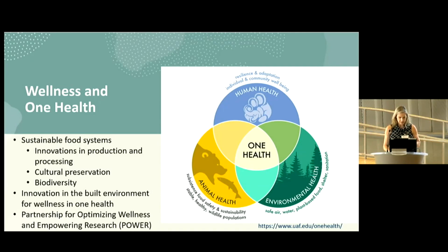So it's all connected. We're also very interested in innovation in the built environment for wellness, and to that aim, we're sort of building up this collaboration with my partner in the community who's a lipidologist. And we're calling it the Partnership for Optimizing Wellness and Empowering Research, just to have a cute acronym of POWER.